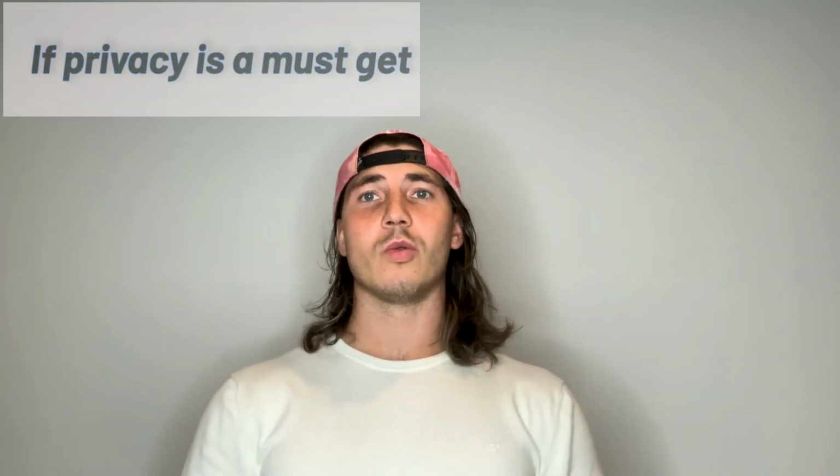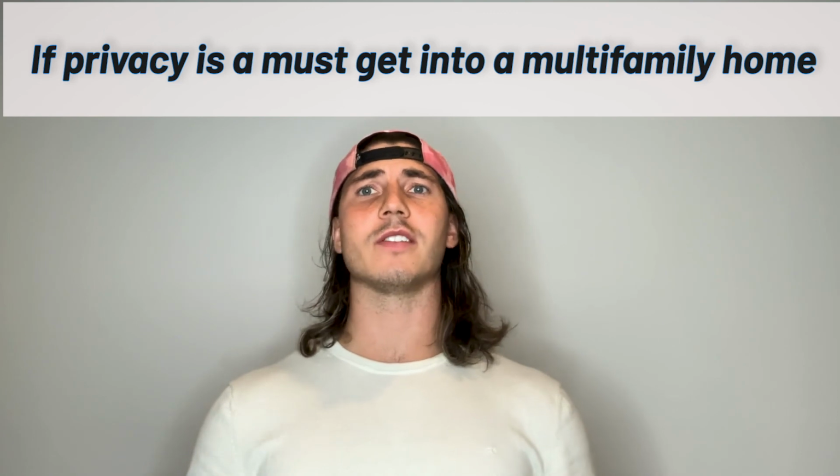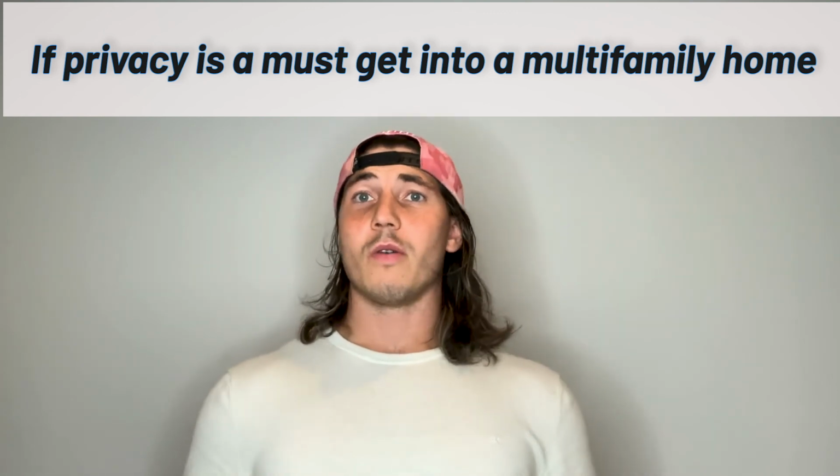A lot of people don't want to share the space in a single family, and they want their own residence, and I totally get that. And if that's the case, then the best bet for you is going to be to get into a multifamily home, which is a house that's split into 2, 3, 4, or even more units. And in that case, you live in one of the units, and you aim to rent out the other units.